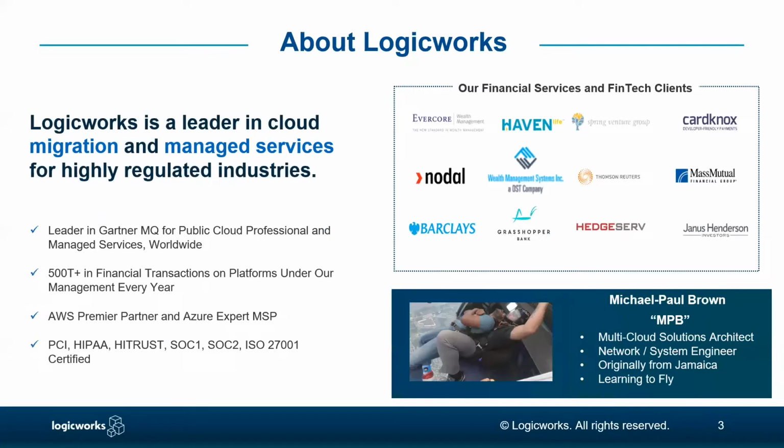So a bit about me. I'm a certified multi-cloud solutions architect here at Logicworks with over 12 years of IT experience. I was born and raised in Jamaica, and I'm currently learning to fly a Cessna 172.